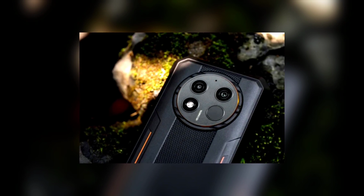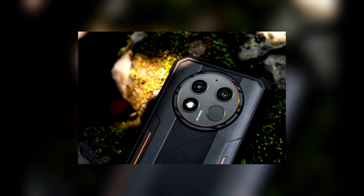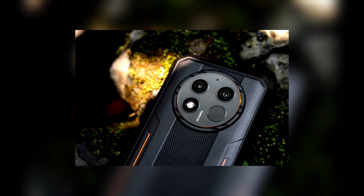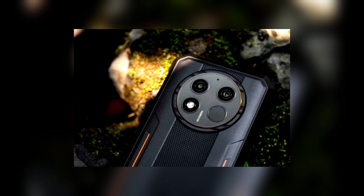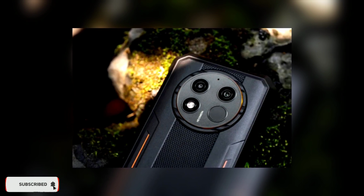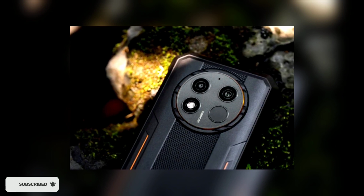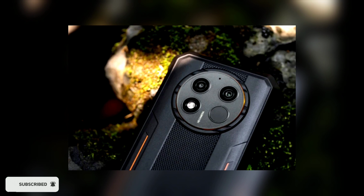The phone would also utilize 8GB RAM and is going to have a 256GB internal storage that I believe could be expanded. The RAM is also expandable. According to the details, an additional 7GB can be taken from the device's internal storage and added to the device's original RAM, giving you 15GB RAM in total.